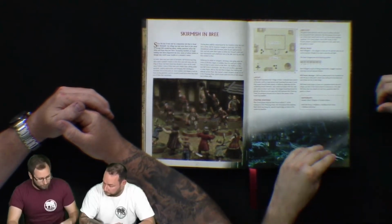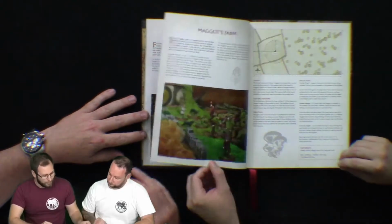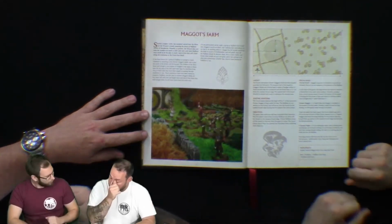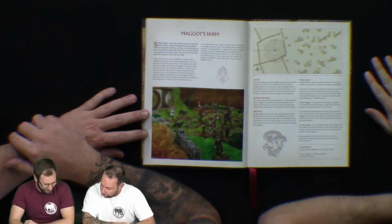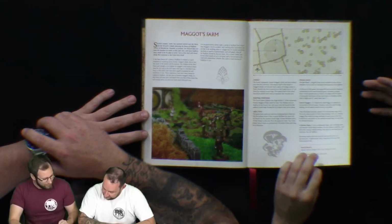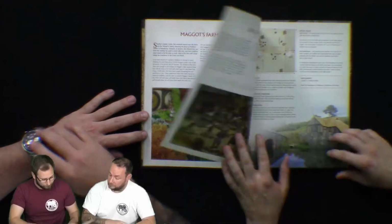So we've got Skirmish at Bree. We've got the Ruffians Arrive. Maggot's Farm. That's the one that goes on the slightly bigger board. That's 4x2, but again, it's only got 9 participants in it. On one side you've only got Farmer Maggot with a Scarecrow, with Grip, Fang and Wolf. But again, it's a really smaller scale. So even though it's on a bigger table, it's still small scale in terms of numbers.